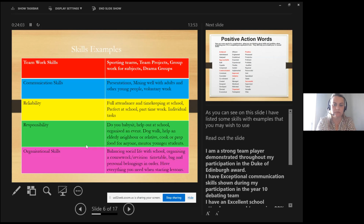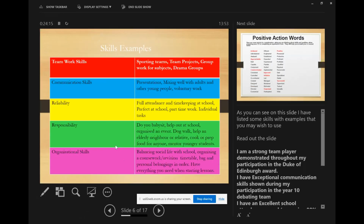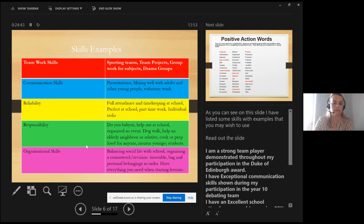And then organisational skills. So think how you've balanced your social life, your work life, and indeed being homeschooled some of last year. How did you organise that? How did you make sure that you kept up with your schoolwork? Tell the employer this. Think about your revision timetable if you've had to do one. Organising your bag and your bedroom and your belongings. Do you turn up for class with all your things ready to start the session? Or is everything left at home? Are you not organised? Is that something you should improve on? All these things are going to come really useful in the workplace.